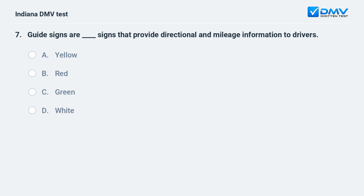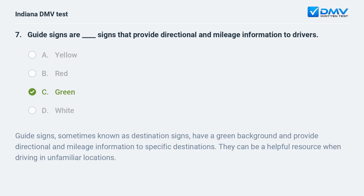Guide signs are fill in the blank signs that provide directional and mileage information to drivers. A. Yellow, b. Red, c. Green, d. White. The answer is c. Green. Guide signs, sometimes known as destination signs, have a green background and provide directional and mileage information to specific destinations. They can be a helpful resource when driving in unfamiliar locations.